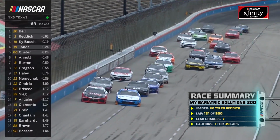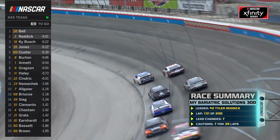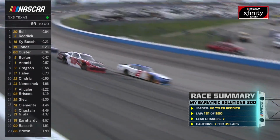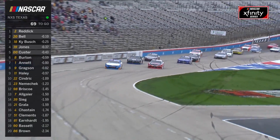Roll to him. Draw off now, draw off. Make him chase. Outside tight door. Quarter. Still just you two, quarter clear, clear, roll, roll, roll, one back.